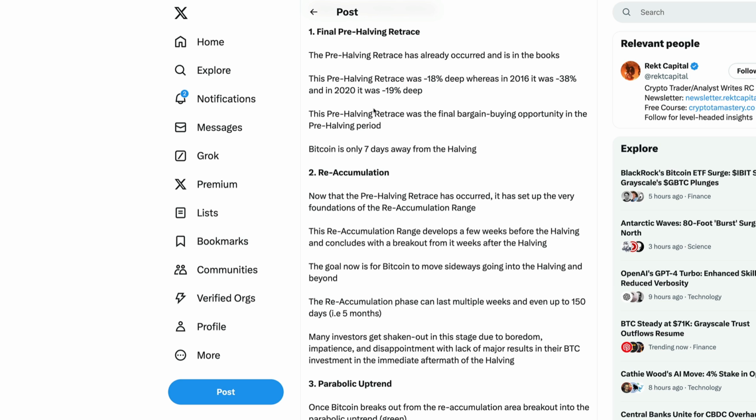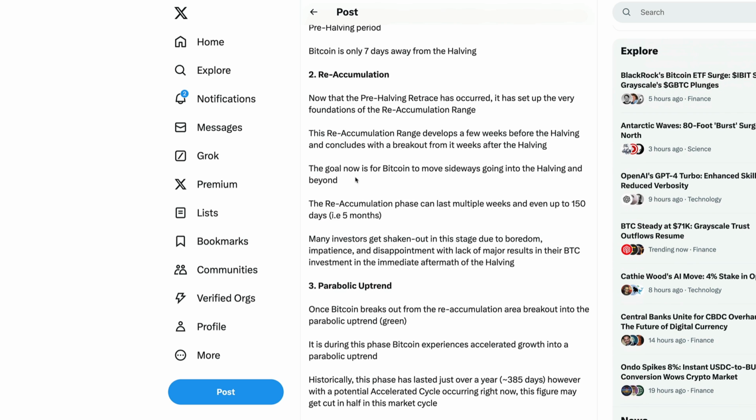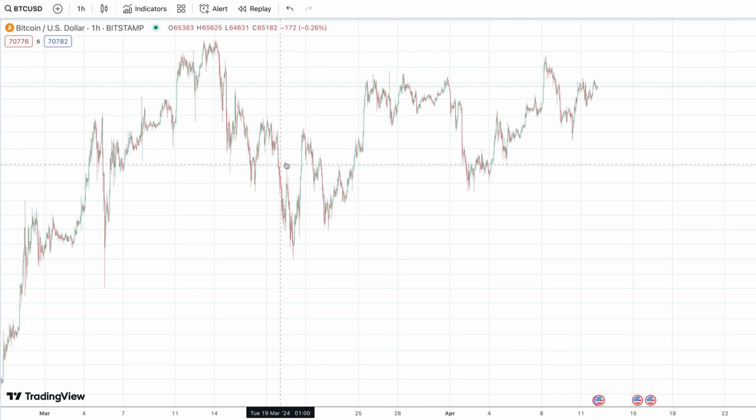So number 2 is the reaccumulation phase, guys. Now that the pre-halving retrace has occurred, it has set up the very foundations of the reaccumulation range. This range develops a few weeks before the halving and concludes with a breakout weeks after the halving. So now the goal is for Bitcoin to move sideways going into the halving and beyond. So we are to expect this kind of movement for Bitcoin.